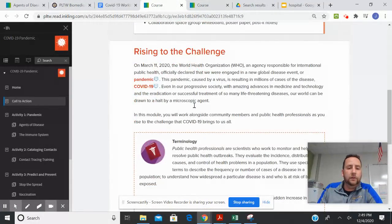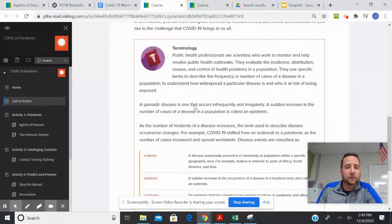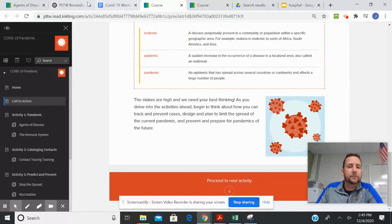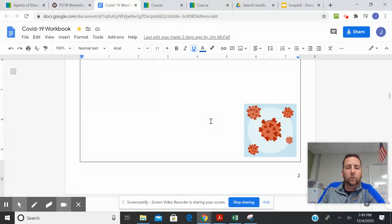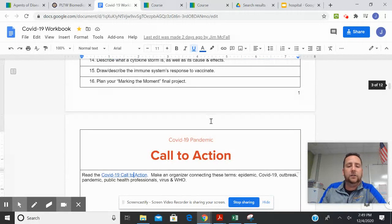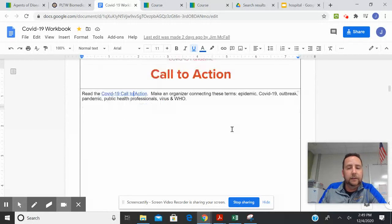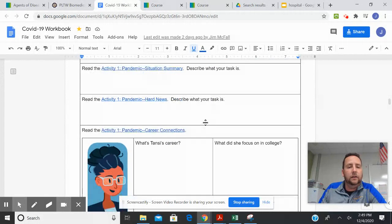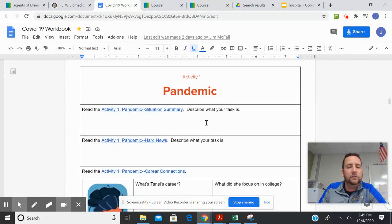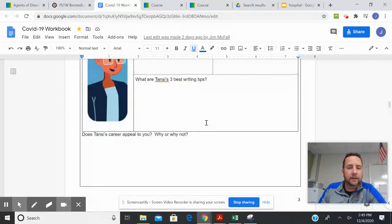So it talks you in here and talks about the challenge. And so you'll read through that and then make a connection between some of these terms: epidemic, pandemic, COVID-19, outbreak, public health professionals, virus, and WHO, the World Health Organization. So make a connection about how all those have been related in the outbreak of this in the first place. And then the other thing is just a setup into the pandemic investigation.